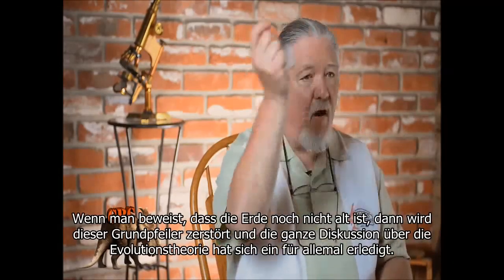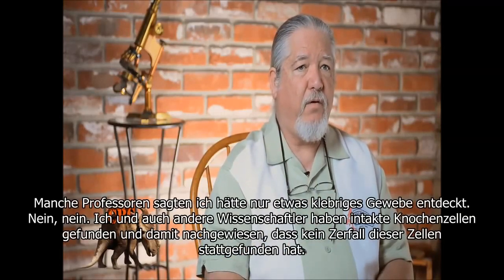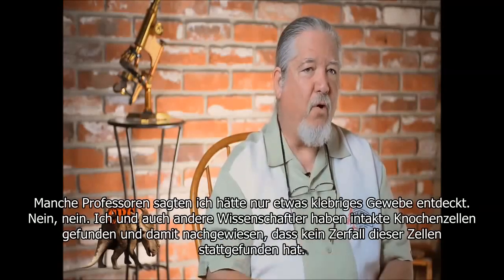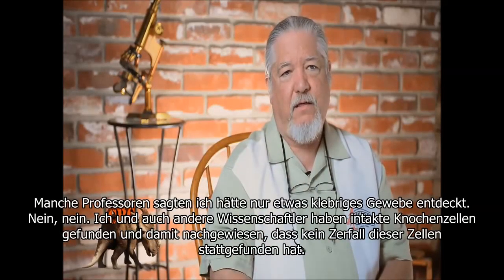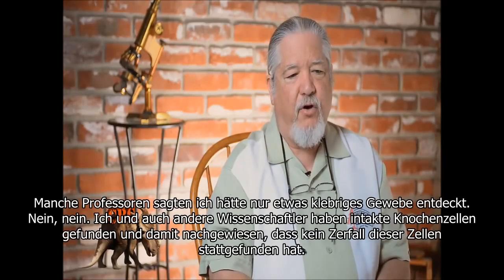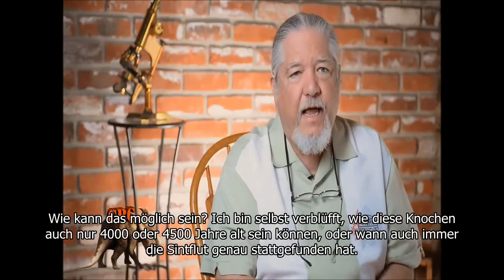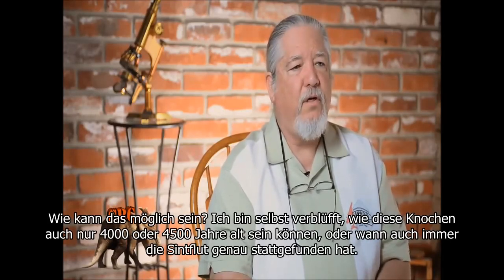Evolution, you can erase it off the whiteboard because of things like soft tissue in dinosaur bone, and we're not talking just goopy stuff. I've had these professors critique me and say, well, he found some goopy stuff. No. Look at the cells that I've been finding, the actual bone cells, and things that other people have been finding that show that no decay happened. Well, how is that possible? I'm mystified because I don't even understand how these bones could be 4,000 or 4,500 or 5,000 years old.